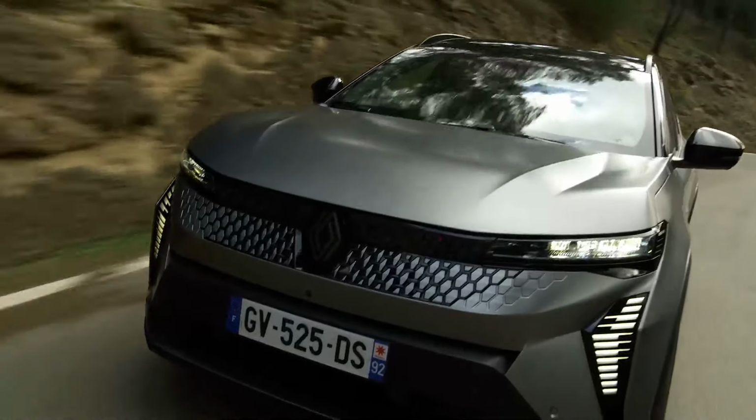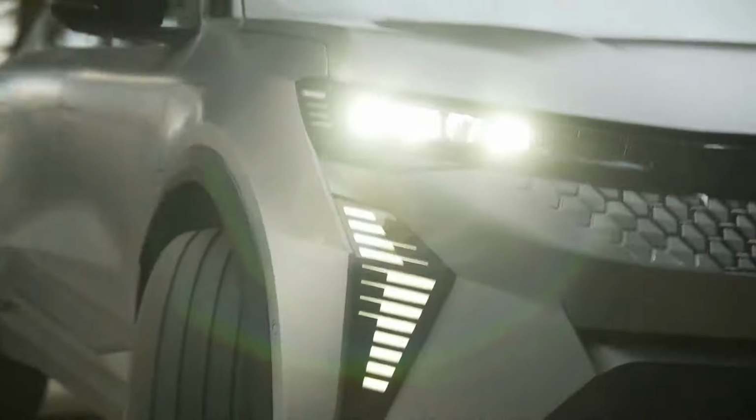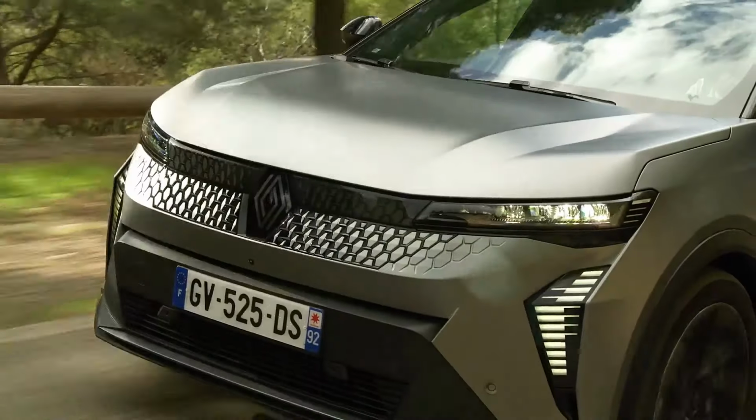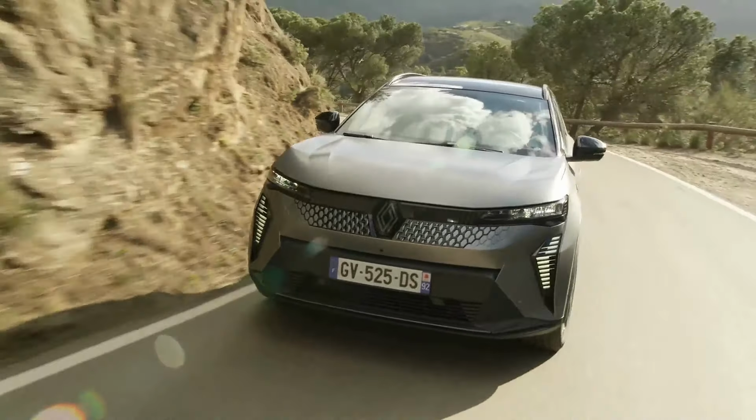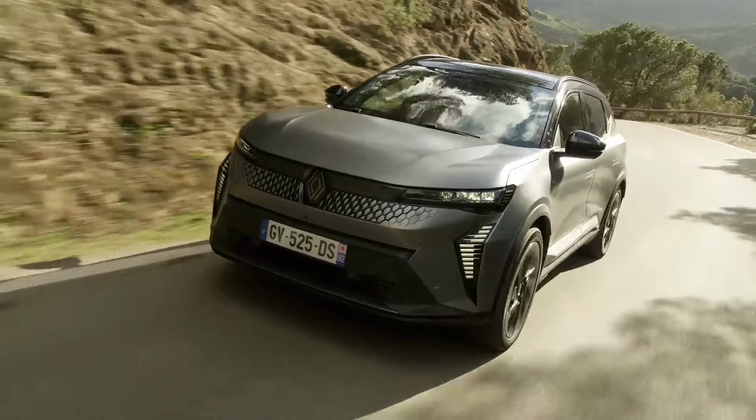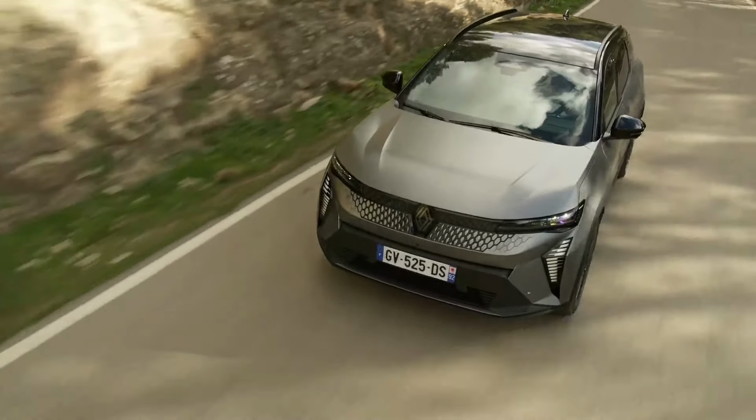The 2024 Scenic E-Tech lineup comprises the entry-level Techno, the sporty Esprit Alpine and the flagship Iconic. Pre-orders for the 2024 Renault Scenic E-Tech have commenced in Europe.